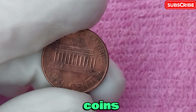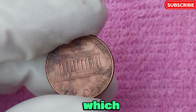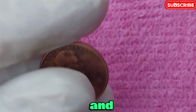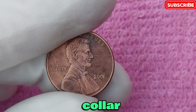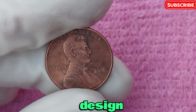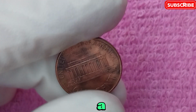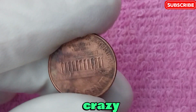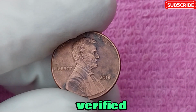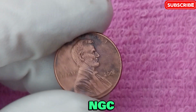Off-center strikes. Coins that were struck while slightly off position can show part of the blank planchet, which makes them very rare and valuable. Broad strikes. These coins were minted without the collar that shapes them, causing the design to spread outwards. Wrong planchet errors. If a penny is accidentally struck on a dime planchet, it can weigh less and look silver, which collectors go crazy for. Some of these errors have been verified and authenticated by grading services like PCGS and NGC.